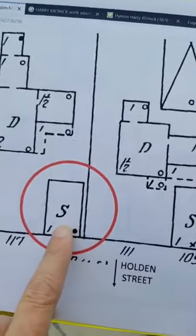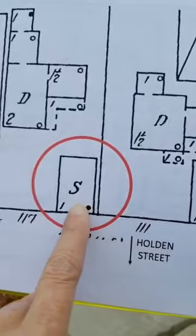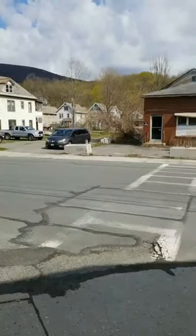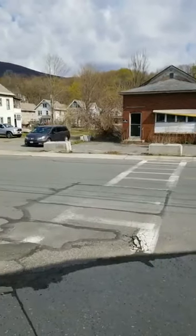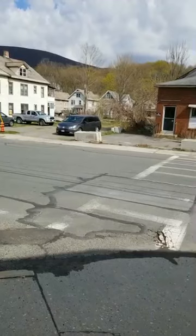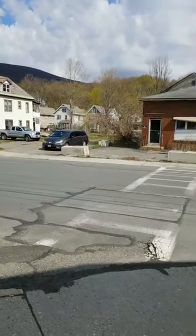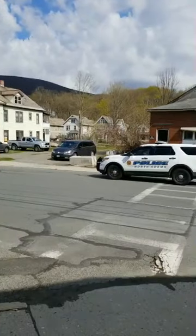Gotta wait for the noisy truck to go by. And look, we've got one building here, and another building right here, just about where that gray minivan is parked. There's Sun Cleaners, there's the gray minivan, which is sitting right on top of what used to be 115 River Street. So that building existed from the decade of the 1900s at least to the 1940s.